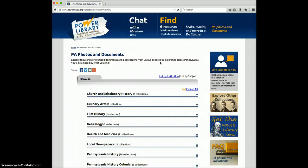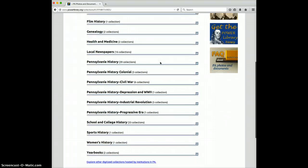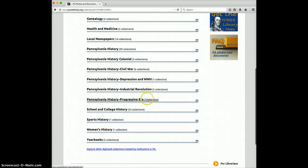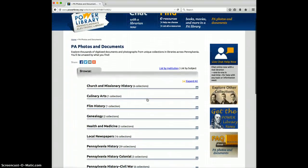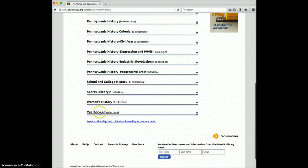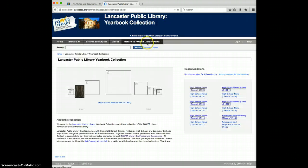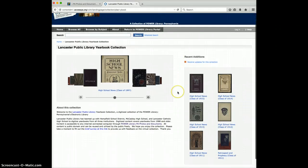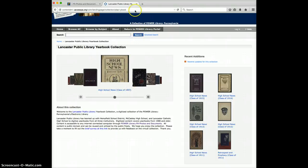Selecting PA Photos and Documents brings you to a list of subjects such as church and missionary history, health and medicine, and various war collections. The great part about these collections is that many of them are unique to different libraries across the state. For instance, Yearbooks has two collections for the Lancaster Public Library Yearbook Collection as well as Lycoming College's Yearbook Collection. You can select these different collections and they'll bring up digitized versions of different yearbooks dating all the way back to the 1800s.